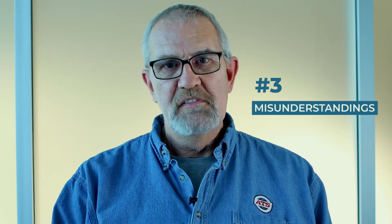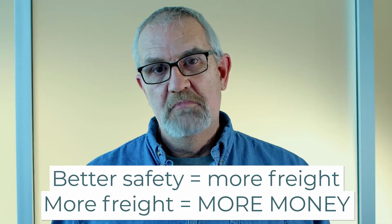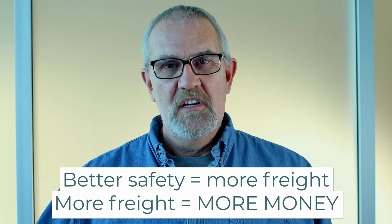Another reason drivers may not like it is they don't necessarily believe the science or believe the fact. Statistically, they've done thousands of tests on this and research, and even in my perspective and in my experience, they do work, and better safety means more freight, which means more money, et cetera, et cetera. There are pros and cons to a speed limiter, but remember, safety needs to be your top priority. Plus, they'll help you lower your fuel costs.